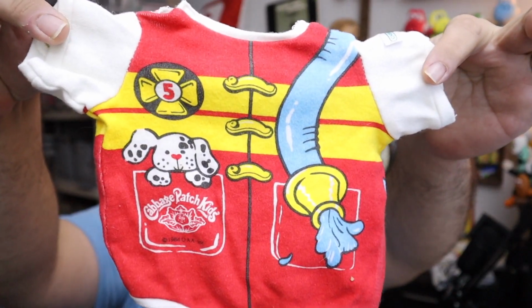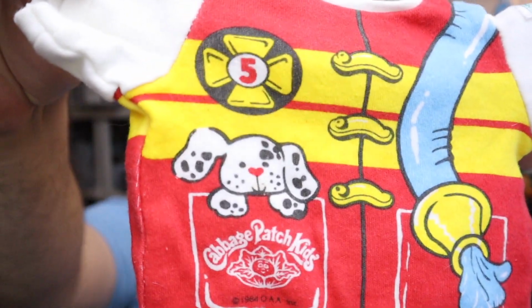Next up, sold this Cabbage Patch fireman's romper. Precious. I think it's got a little dog on it. Precious. $10 plus shipping.